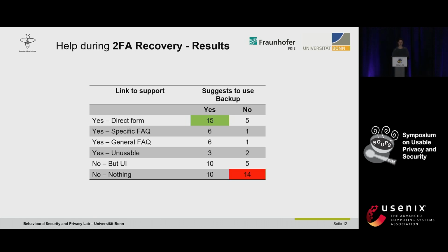And on the contrary, there were 14 websites that did not give any help at all during login. So they didn't suggest using a backup, nor did they link to any support at all. So in all of those cases, a user can simply cancel their current login attempt and hope to find information somewhere else on the website.